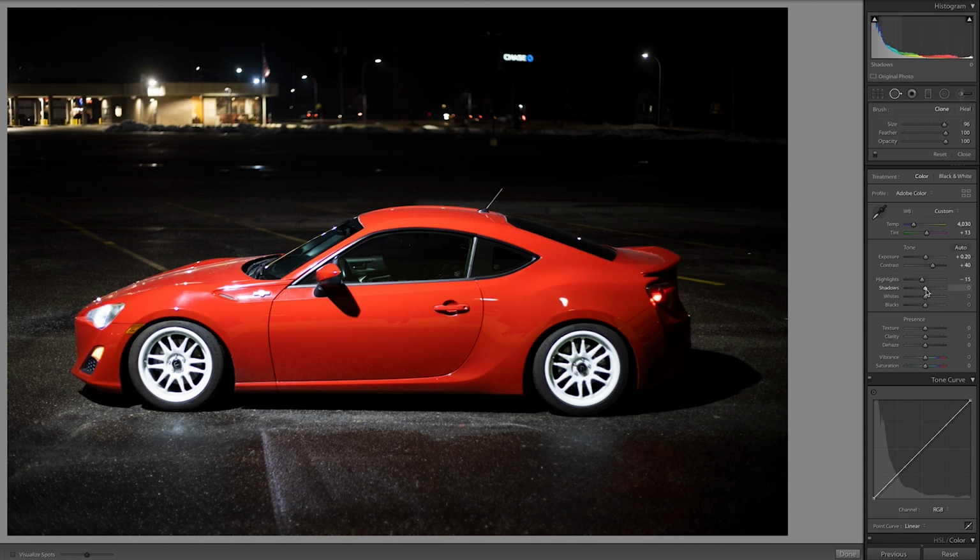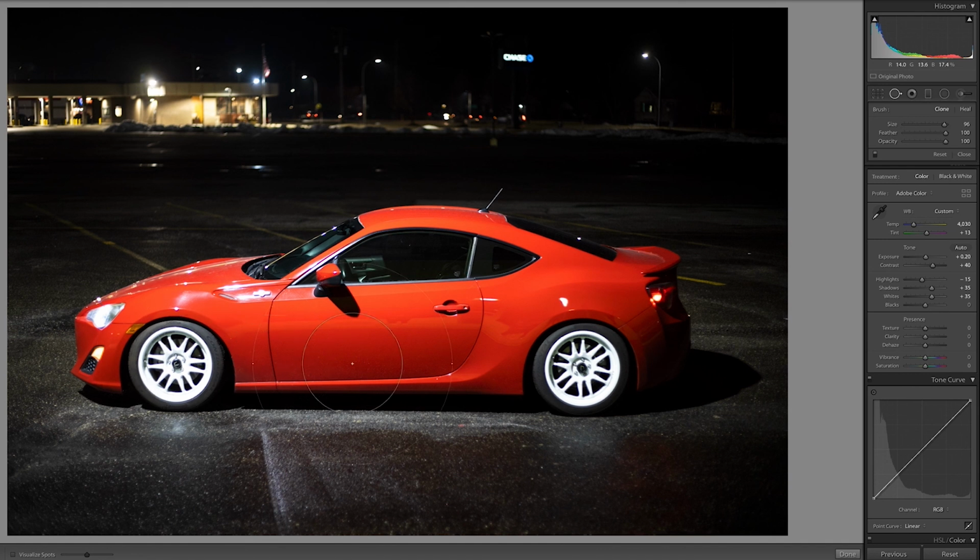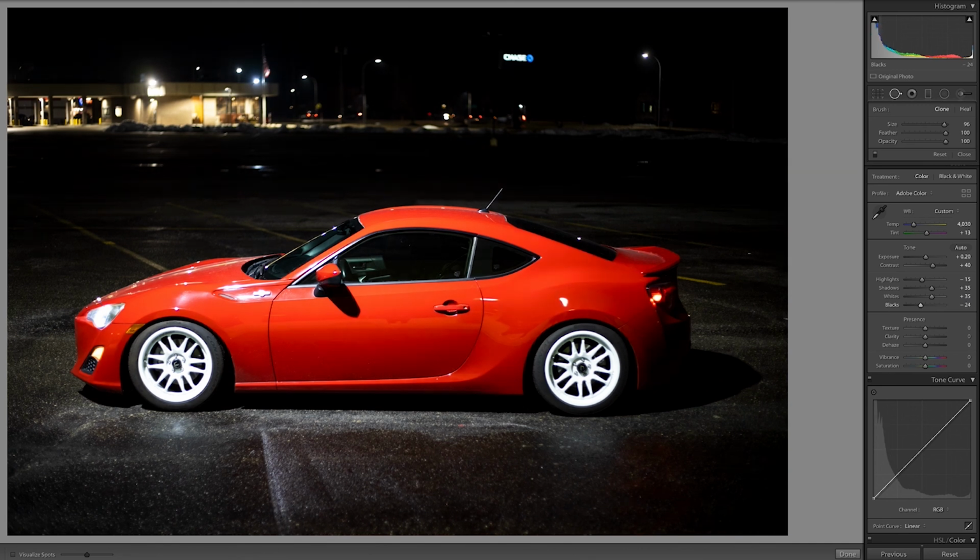Okay, let's see how this is looking. We're going to bring up the shadows a little bit here because the car is nicely exposed, but the background is definitely very dark. So go plus 35 on those shadows. We'll bring the whites up a little bit. That'll give the wheels a little bit more contrast there because we do have white wheels. Then we'll bring the blacks down again just to add some more contrast in the photo. How's that looking?